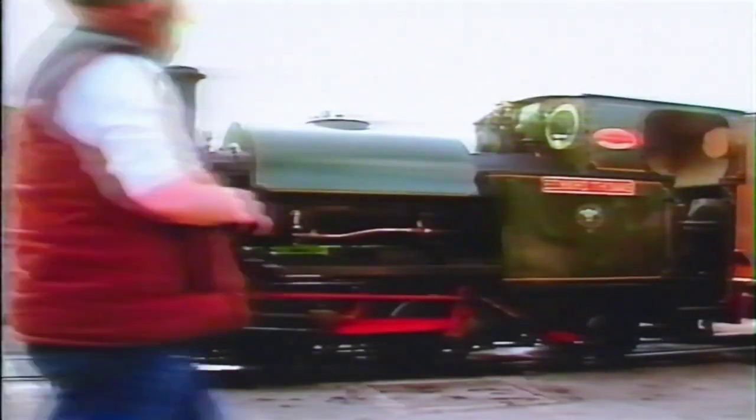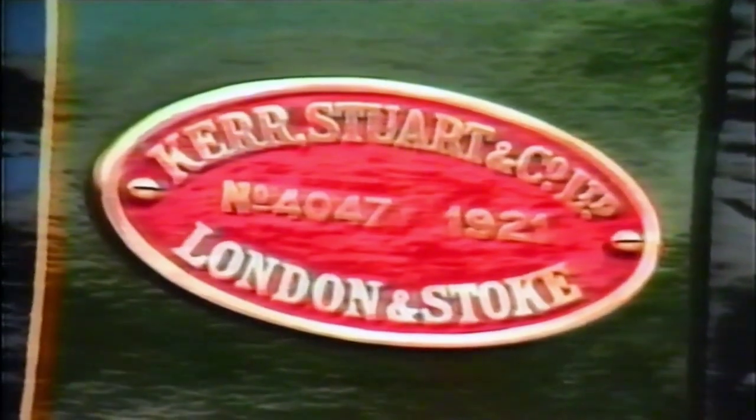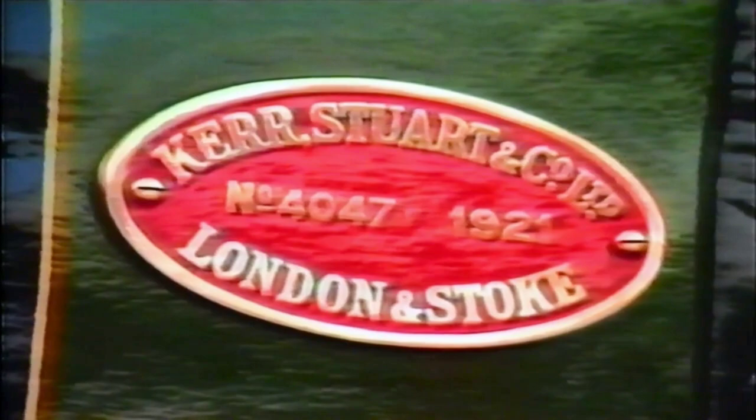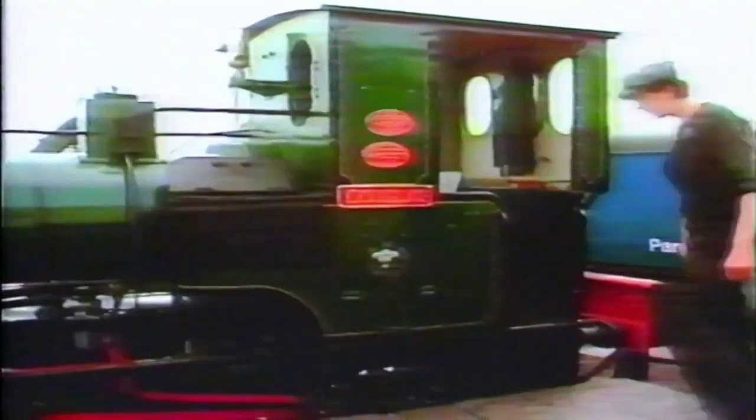And then the other one, Edward Thomas, a Kerr Stewart standard industrial design, built in 1921 in Stoke-on-Trent. We've not done a great deal to it, a few minor details, but effectively it is still the same engine that was built in 1921.